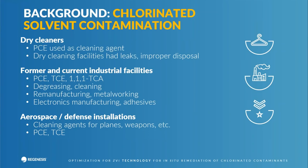This might be a review for a lot of people, but where did the chlorinated solvents come from in the industry? A common thing is dry cleaners. PCE is used as a cleaning agent in dry cleaners, and there's a lot of spills, unintentional and intentional, that have occurred. If you talk about people that do site investigation, if you ask them where the most common place for a PCE spill is at a site, it's at the back door, where people had thrown stuff out the back door in the past. That's one source of contamination.